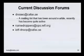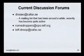And the current discussion forums we have are these three mailing lists. DNSSEC at kfax.sc is a mailing list which isn't on the IETF web pages. It was set up as a result of one of the workshops about 2 years ago. And recently we've moved a lot of the DNSSEC discussion to that list to keep it off of the IETF DNS mailing list for the time being, because a lot of the discussions cross the two boundaries. Namedroppers is the DNS extensions working group, and IETF DNSOP is for DNS operational issues. And with that, I'll open the floor for questions.